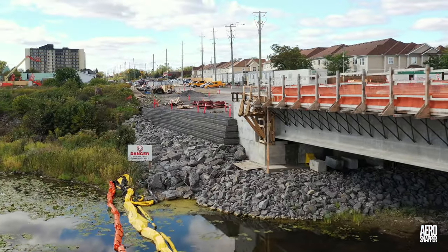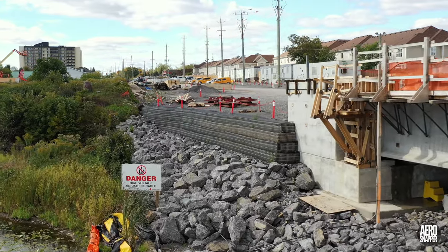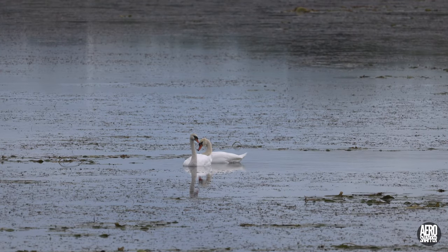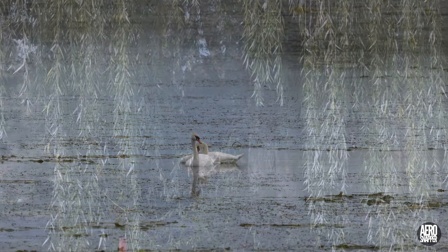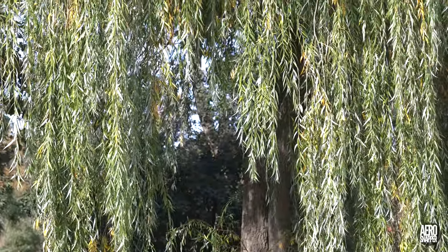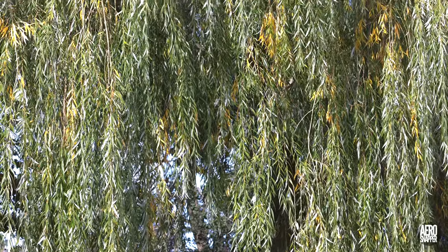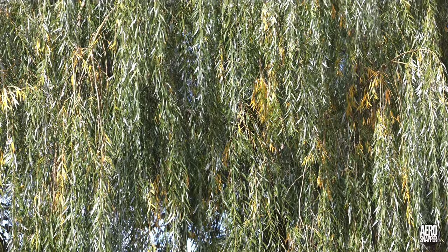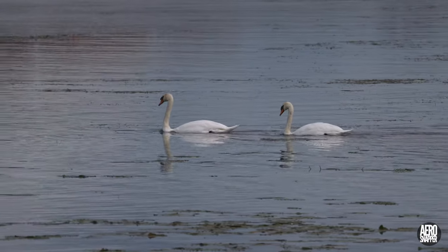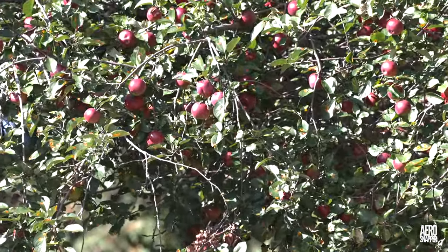Before we go to wildlife, let's look at the green wall on the west abutment. Fall colours are beginning to appear. And the phrase, mellow fruitfulness, springs to mind.